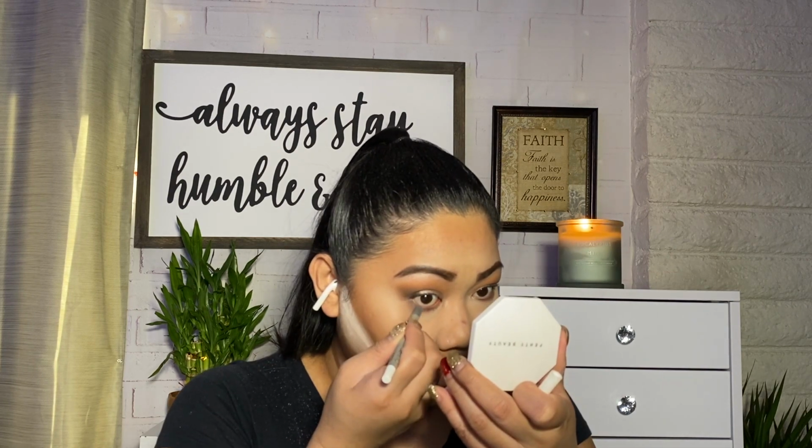There you go, just a little bit, enough. And for my waterline, if you have been watching my videos, you have seen me use this a couple of times. This is the Palladio Whiteout Liner. Just doing it in our waterline. That white liner basically just brightens up our under eye.